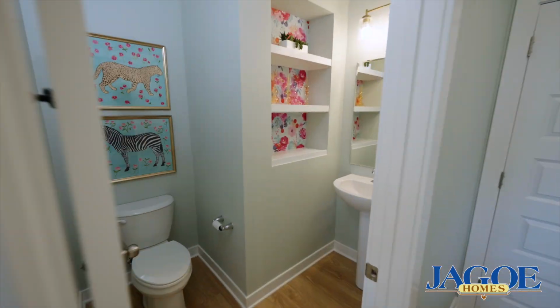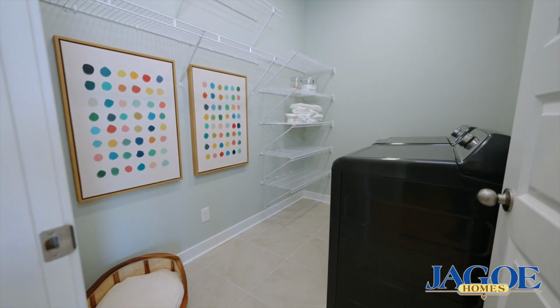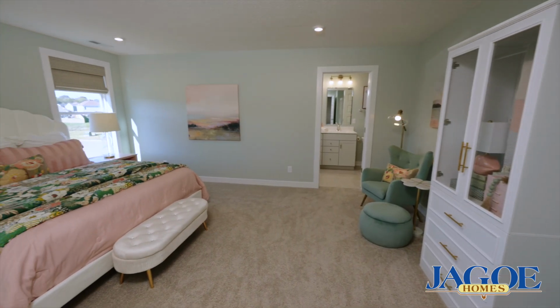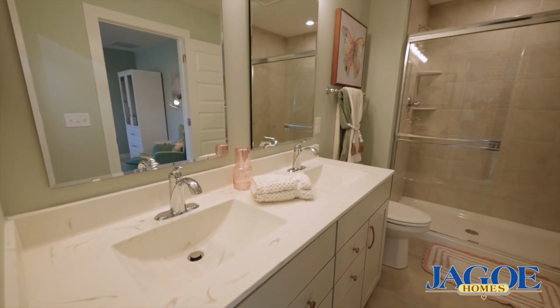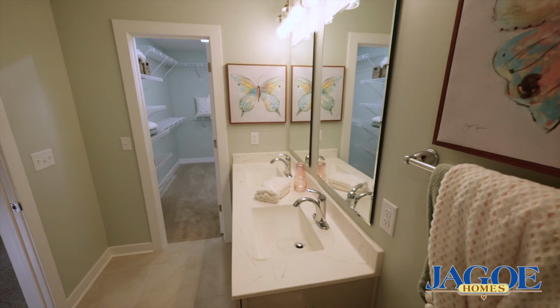At the family entrance from the 2-car garage, you'll find the half bath, plus an expertly designed laundry room with pantry shelving. Upstairs, the expansive owner's suite will be your private retreat for quiet relaxation, featuring cultured marble with double bowl vanity, 60-inch walk-in shower with vertical accent, and large walk-in closet.